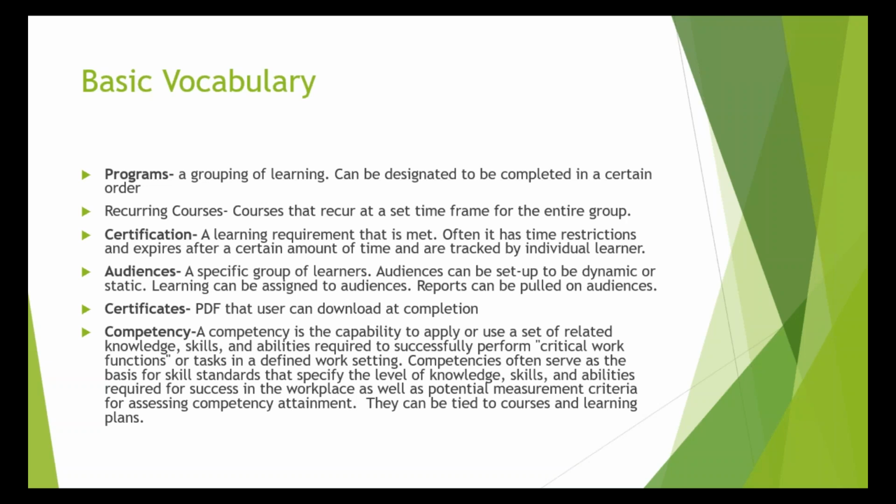Okay, a related thought that we will talk about probably earlier in the webinar is audiences. Audiences are a specific group of learners, and audiences can be set up to be dynamic based on something in their profile, their position, or what department they work in. Or they could be static, a group of learners that you upload in a CSV file, perhaps. Either way, learning can be assigned to audiences, and reports can be pulled on audiences. And programs can be pushed in this way too, as can certifications and recurring courses.